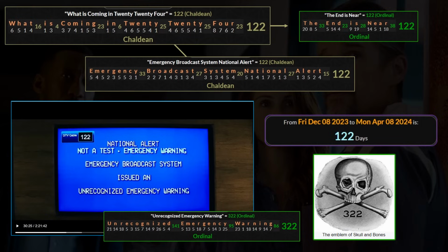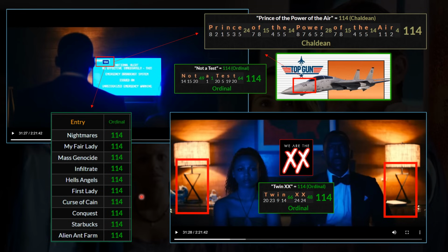So let's move on. All right. So after they watch the TV upstairs, GH and his daughter here, they go downstairs into the basement to where I guess there's a bedroom and sort of where they're going to be staying. They put on the television, and this time the television sits at channel 114. 114 is not a test, and we saw that on the screen.